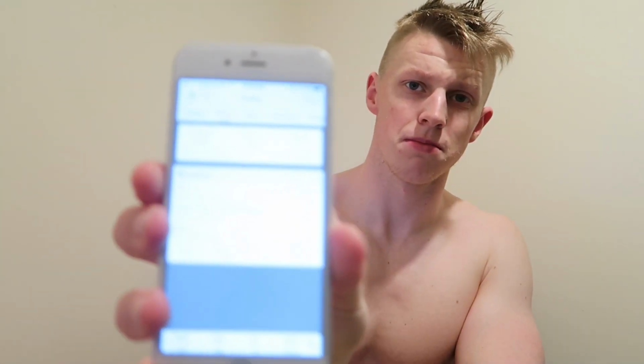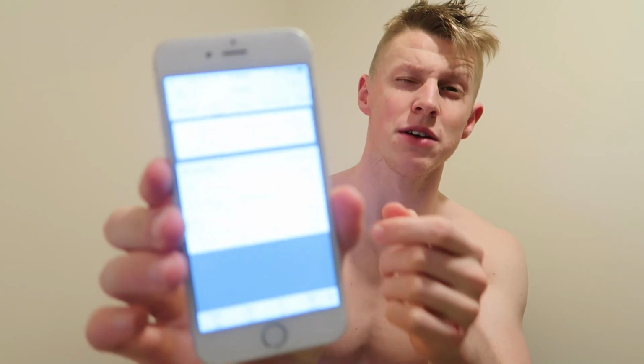I don't use MyFitnessPal. I use My Macros. It's a different one. I don't know if you can see it. But anyway, just input it and it calculates it for you. You weigh your food. 599 calories, 7.6 grams of fat, 95 grams of carbs, and 37.9 grams of protein. So it's a balanced meal.